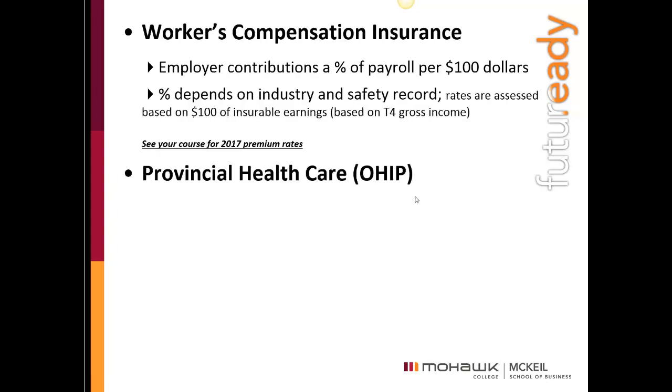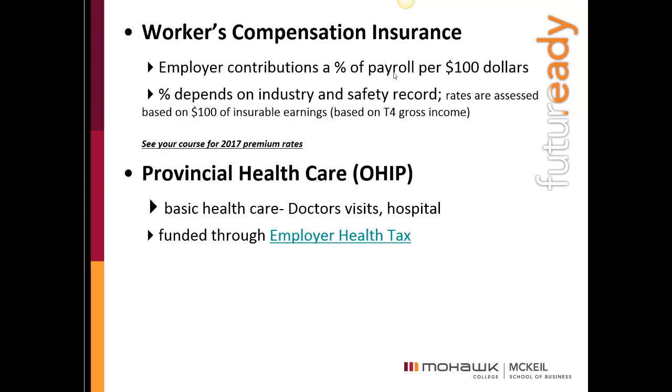If we look at workers' compensation insurance, this is another benefit that's offered, and the Workers' Safety and Insurance Board manages this program, but employers also have workers' compensation staff in place in order to make sure that if there are any claims, they're handled properly, and people that may have had a workplace injury are brought back into the workplace in a safe manner. But the benefit itself is really based on employer contributions, so in other words, employees don't pay, and it's calculated as a percentage of payroll.